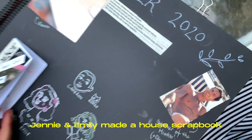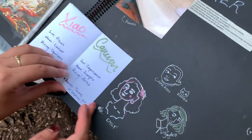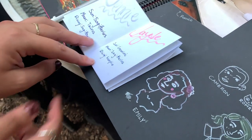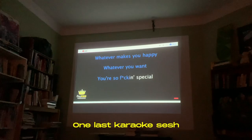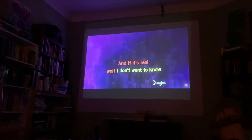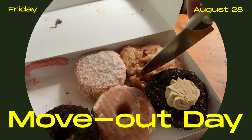We even have a little mini zine of all of our signs, so future people know. Oh my god. All of the Geminis. No, this is 2%. It's an actual thing. I mean, I could die right in front of you. Okay. It's special. If it's real, I don't want to know.